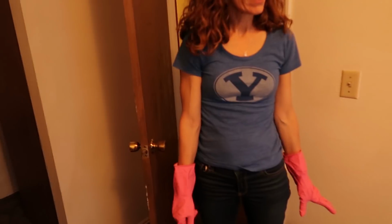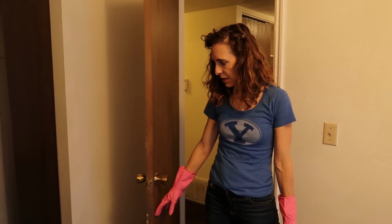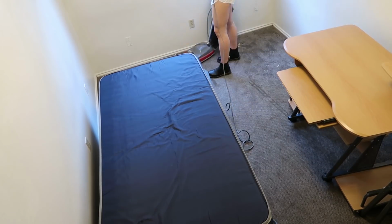What do you think? I like it. We just need to vacuum. You want to take the dresser out or just move it around as you're going? I think move it around. Okay. Nice.